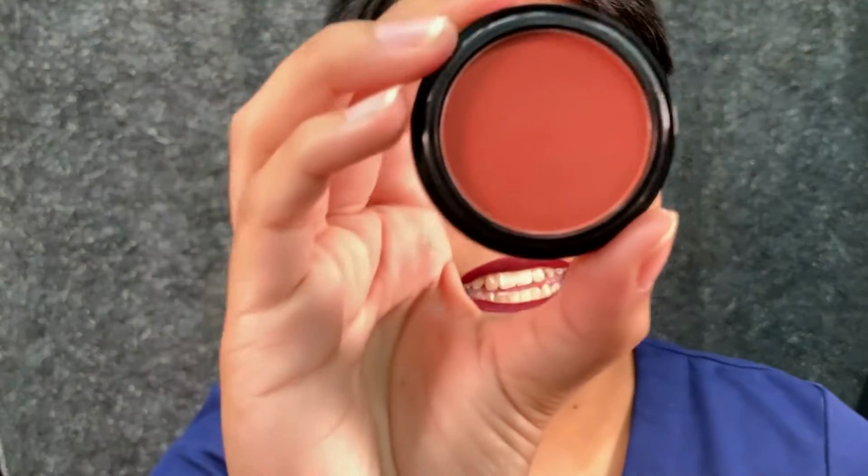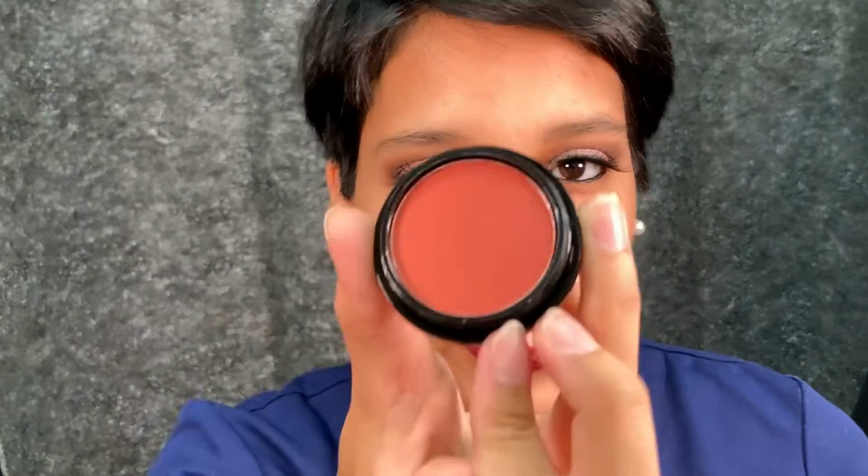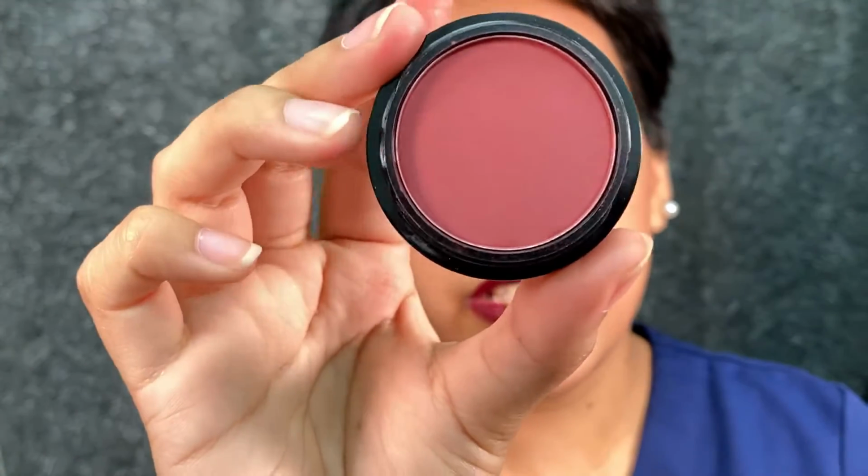The first shade is called Auburn. It is like a gorgeous rosy red, but it's not too red and it's not too pink. It's like the perfect combination ever. And the next one is more of a mauve deep pink, and this is in the shade Stunner. I personally have been drawn more towards Auburn, but regardless, they're both gorgeous blushes that I just can't stop putting my hands on and putting it on my face.